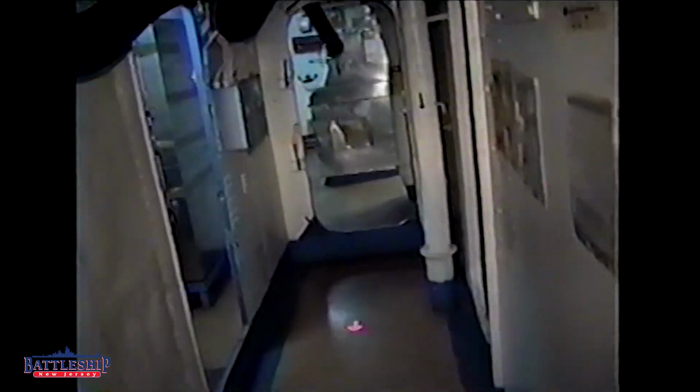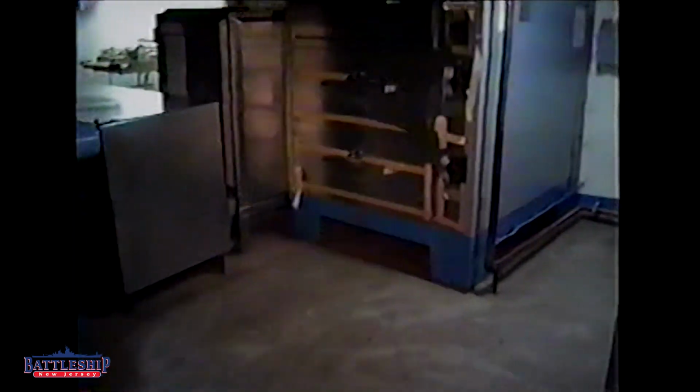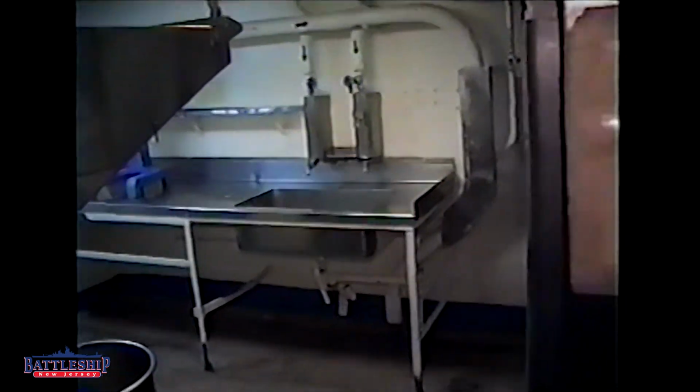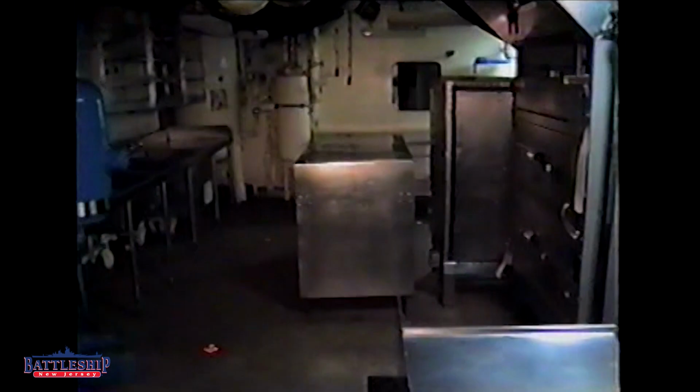All right, we're heading towards the serving line now. Now we're heading inboard towards the center of the ship where the ship's bakery is. This is the bakery. Got your sinks, your ovens, your mixing bowls.